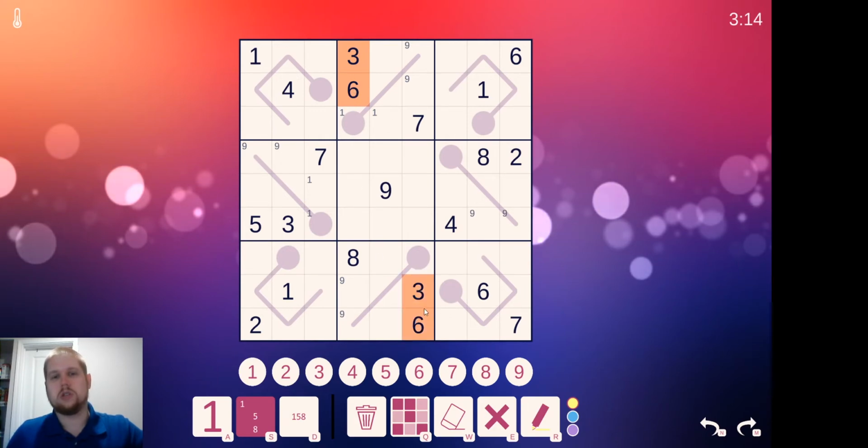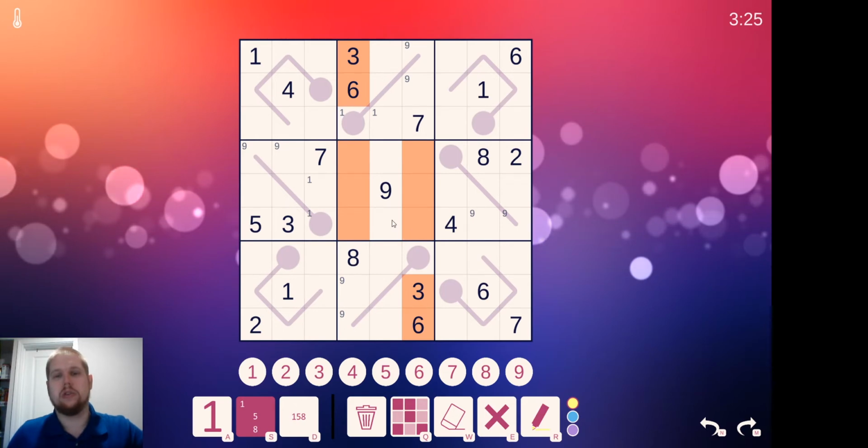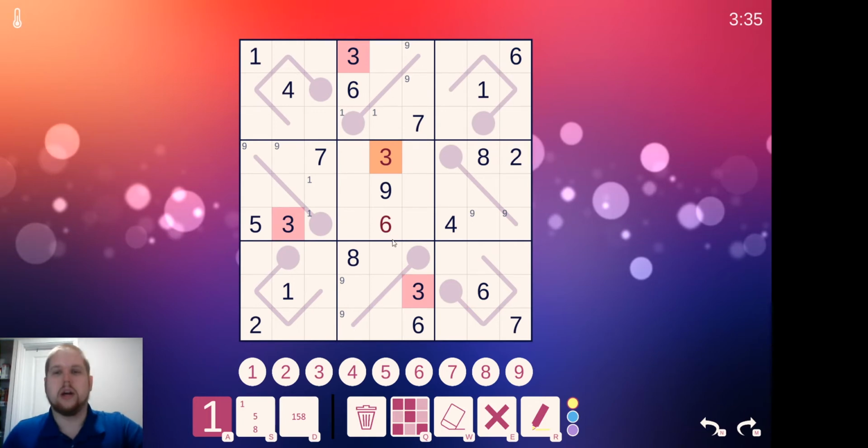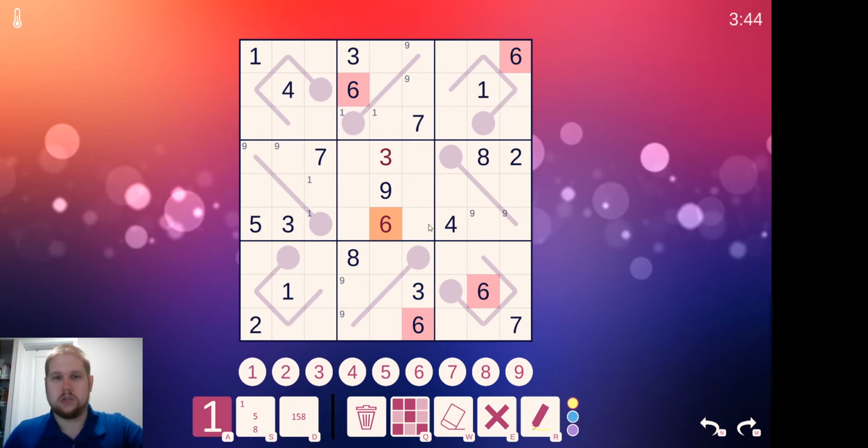So these 2 columns both have 3 and 6, which means in this box, the 3 and the 6 can't be here, and there's a 3 right here. So this cell actually has to be a 6, which means it makes this cell a 3. So go ahead and put the 6 in here and the 3 in there. What do the 6s give us past that? Not really anything that jumps out at me.